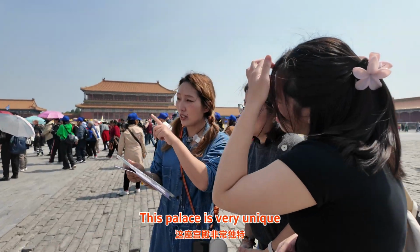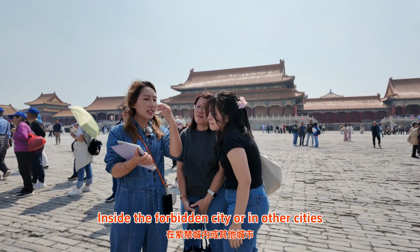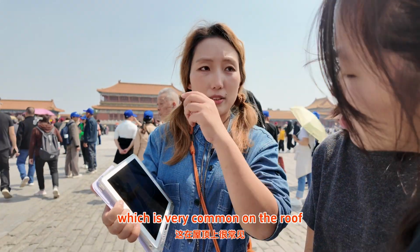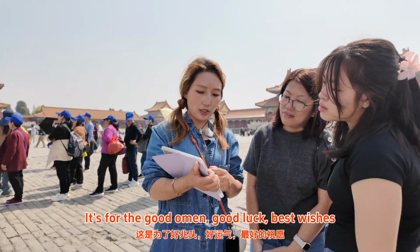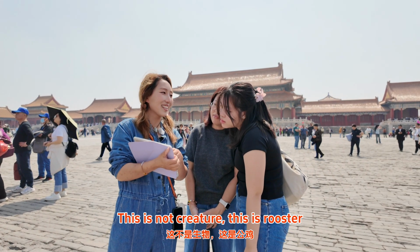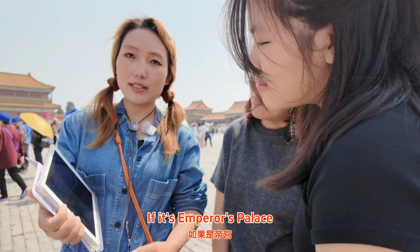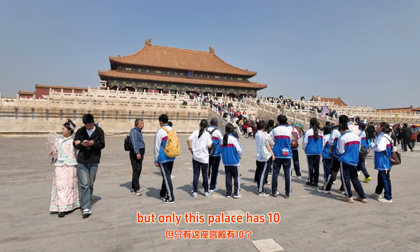And this palace is very unique among all the palaces inside the Forbidden City or in other cities. These are called mythical creatures. It's very common on the roof. It's for good omen, good luck, best wishes. And not including this one. This is not a creature. This is a rooster, a man on a rooster. And if it's an emperor's palace, there are always 9 creatures on the roof, but only this palace has 10.